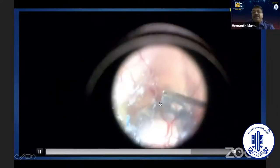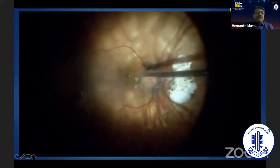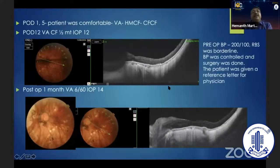So after doing all this, the surgery is fairly otherwise routine. We peeled the ILM, and at the end of surgery, the retina flattened out and it was fine. And on the post-op day, the patient started improving. And once the gas disappeared, we could see that the hole was closed.